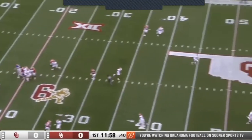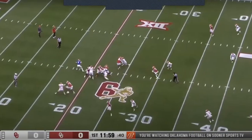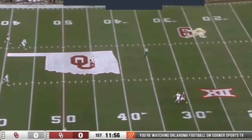But pretty good to see Billy Bowman in coverage here. This isn't bad. Marvin Mims does have a step on him if it's a good ball. It's just not going to happen. So he takes a chance here.